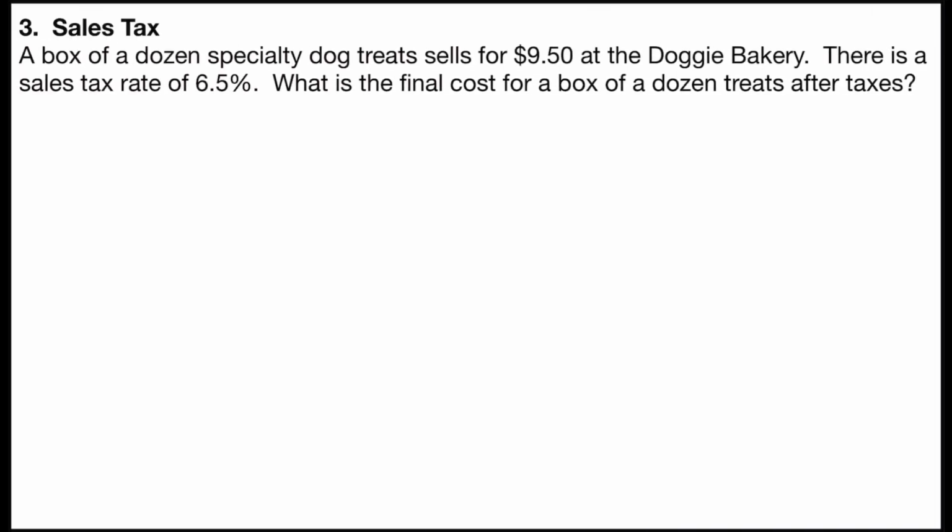Problem number 3 is a sales tax question. It says a box of a dozen specialty dog treats sells for $9.50 at the Doggy Bakery. There is a sales tax rate of 6.5%. What is the final cost for a box of a dozen treats after taxes?